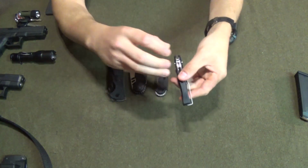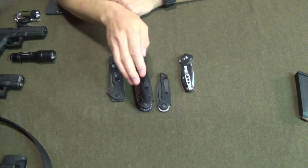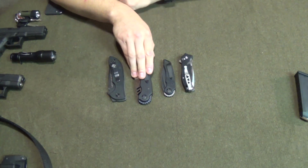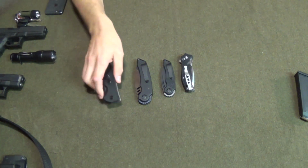This is under $100. These two knives here are, you're going to pay a little bit more for. The Ratworks MRX Mini is around $283. Full size MRX is about $325. Emerson Commander is about $220.